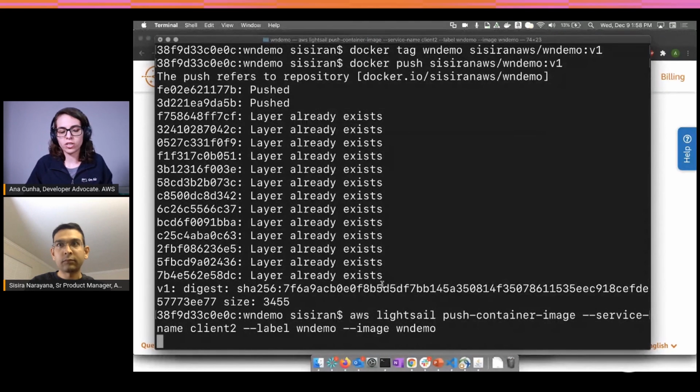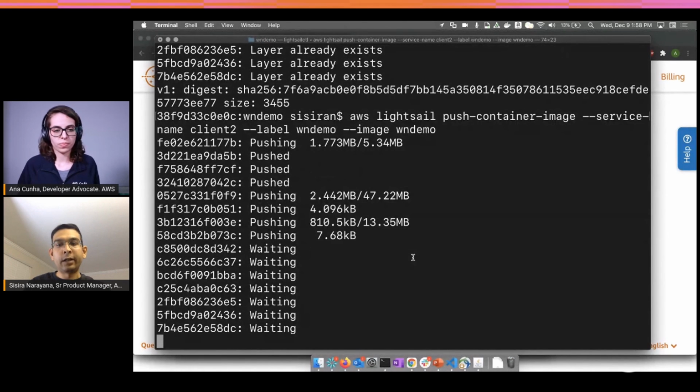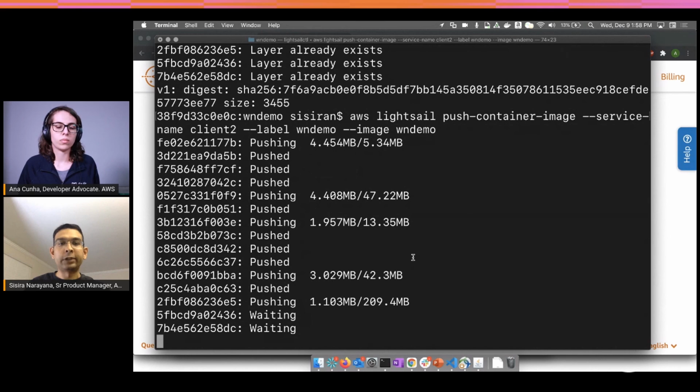Okay, so I can either use a container registry or do it directly from the CLI. Exactly. When you do it directly from the CLI to the Lightsail container service, we take the image and put it for you in a private repository, so it's not exposed to the public, and it remains securely within your account. That's really awesome.